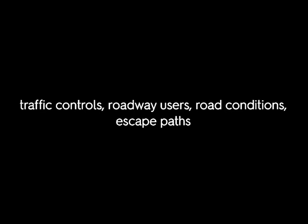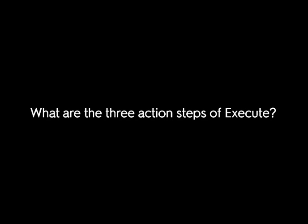What does it mean to search? Scan far and near, side to side. What are the 4 search categories? Traffic controls, roadway users, road conditions, escape paths. What does it mean to evaluate? Think about what could happen. What are the 3 action steps of execute?